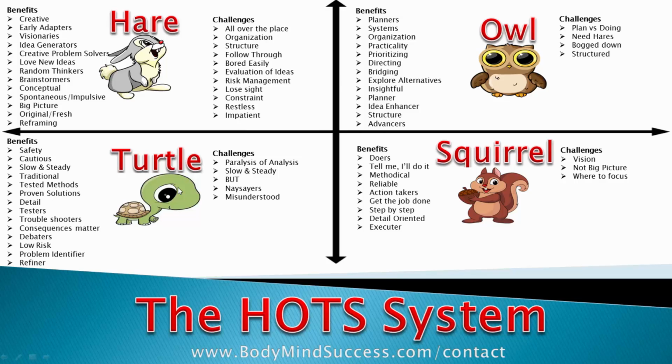Now, why are we giving this away? Because we've seen so many individuals who don't know where they stand and don't know how to put their teams together. And that is where it comes in handy to have an owl to support that process. So if you have more questions about this, or you're wondering how you might structure your organization so that you can be working off of each other's strengths, you can contact bodymindsuccess.com/contact, and we'll be happy to support you in whatever way that we can.